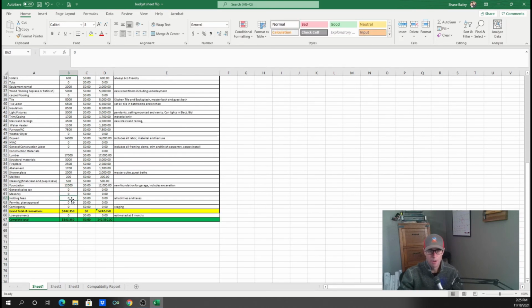Holding costs, that's all the utilities and taxes you're paying. That's not your loan payment from a hard money lender or whoever, because your loan payments will be down here. And if you're doing cash, good for you. You're still going to have some holding fees. So that's taxes and utilities, paying things to run while you're there. We're going to be there 4 to 6 months if we do this. So we're probably looking at $2,500 in there somewhere.